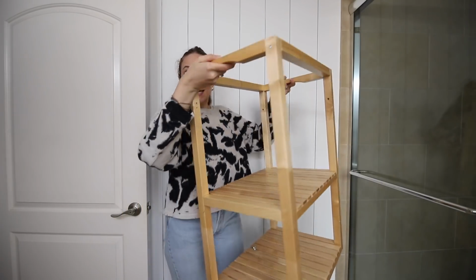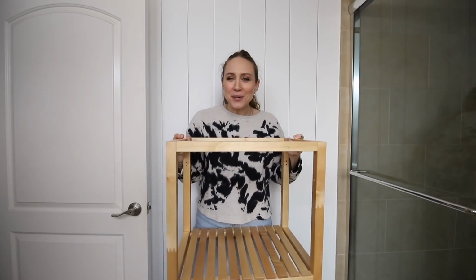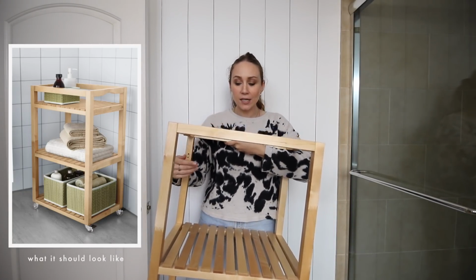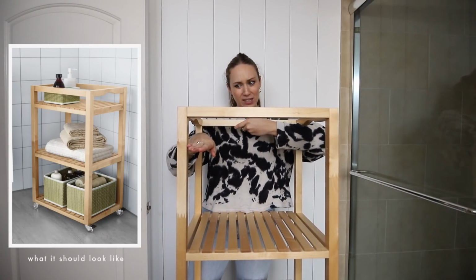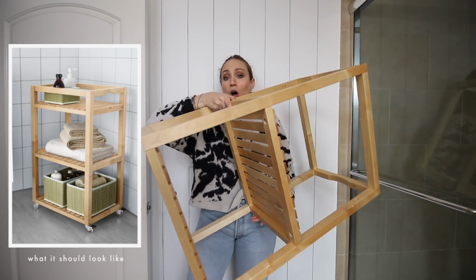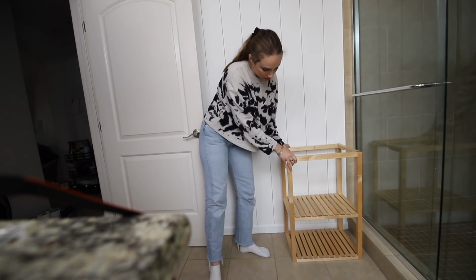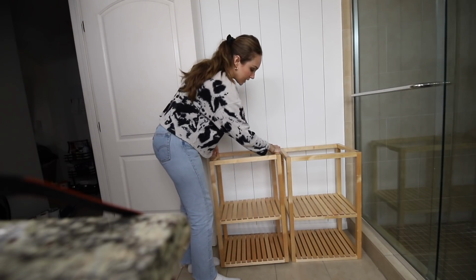Romeo just built these Ikea little cabinets for me. I wanted to do an Ikea hack, so I had him modify it while he was building it. I had him take off the top little shelf that was here, and also leave off the wheels because I don't want them to roll around. Two of them side by side, so one here and one here.